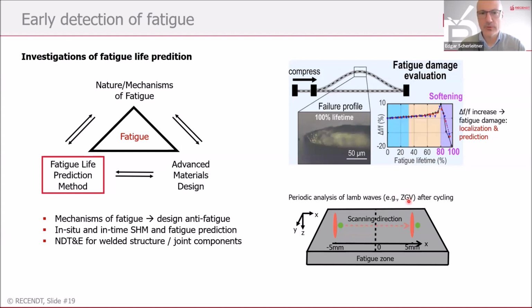So that was what I mentioned already before. The Lamb waves are the typical type of wave which propagates in sheet steel or in any sheets. And what you see here is an increase of the frequency shortly before fatigue life. So it was possible to localize and predict fatigue in this sample.